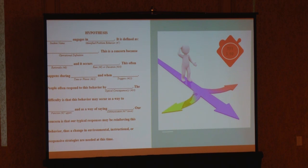Now, I mentioned Mad Libs earlier. Who here has ever completed a Mad Libs before? Okay, hopefully this one will make more sense. It's really easy, and this is where the school psychs absolutely love this piece of the pie in this plan: we just created our own hypothesis statement. All those different pieces that we talked about and that you saw directly insert into the blanks here. So, student name engages in a blank. The first blank says identify problem behavior number 7.